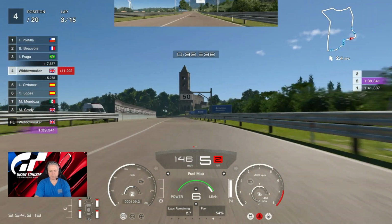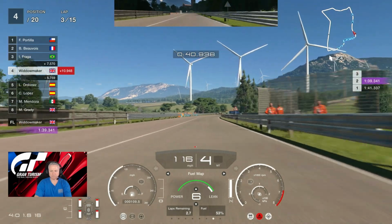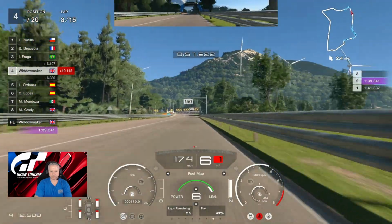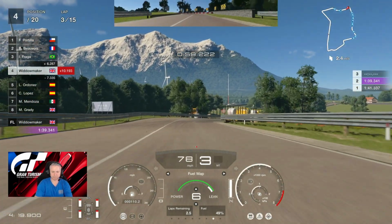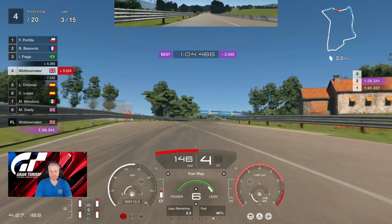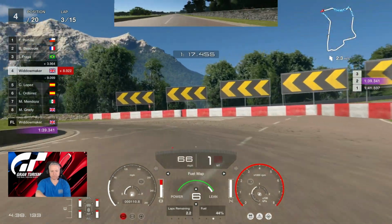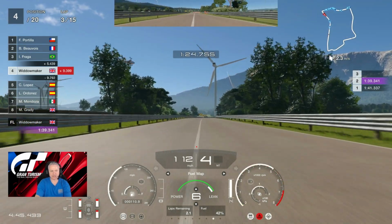See if we can make inroads into that. Half a second better at this point. Fuel is looking okay. Borderline. Almost shot through that corner. We'll have lost some of our advantage there.